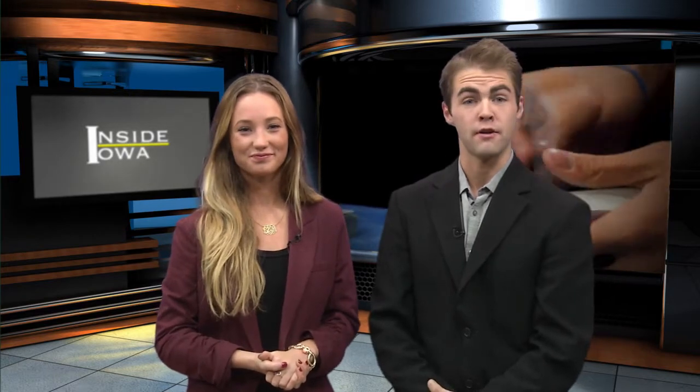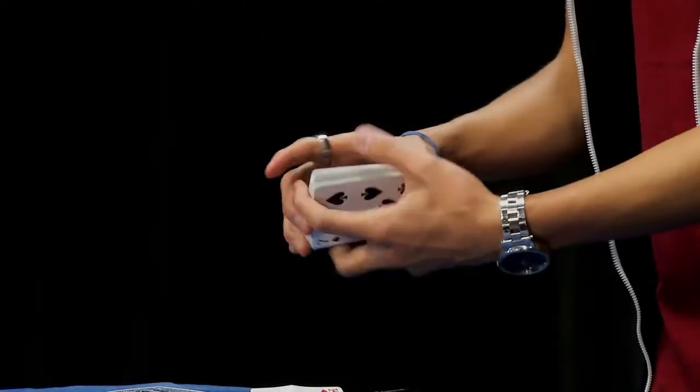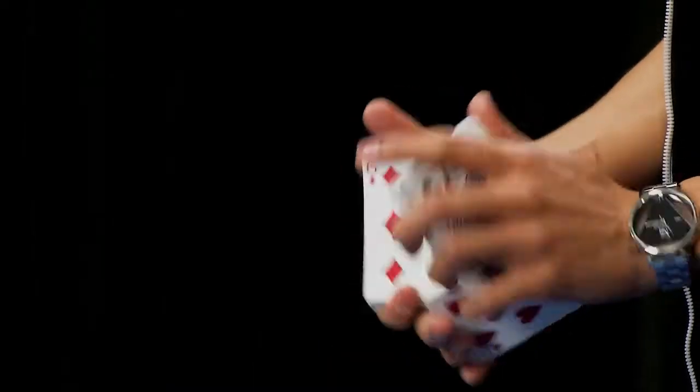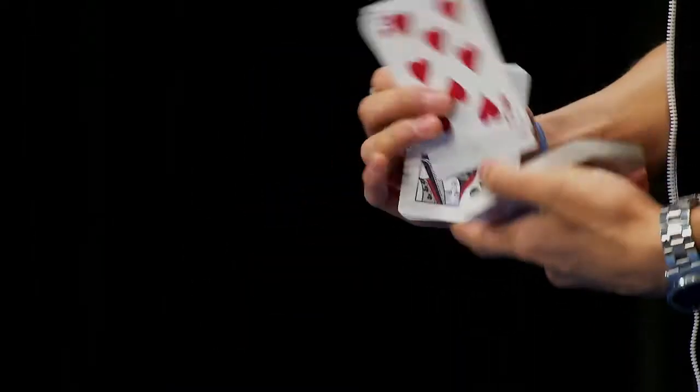Well, from slacklining to sleight of hand, students have a wide range of activities to discover. And while students come to the University of Iowa to prepare for a bright and successful future, sometimes they find their true calling outside of a classroom. With his cards and coins in just a sleight of his hand, George Winland, a recent graduate of the University of Iowa, spent his time on campus entertaining his fellow students in the art of magic.